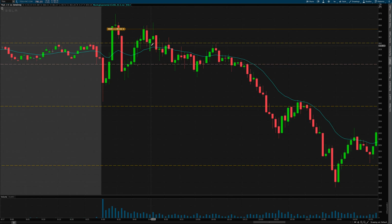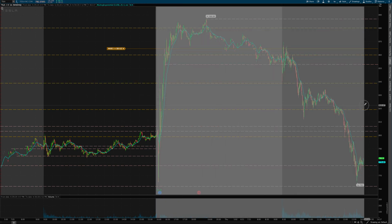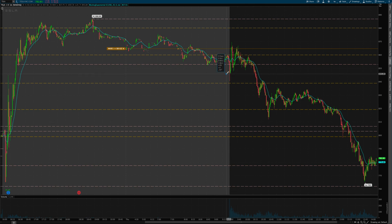So about here, I took a position looking for a breakout on the upside, just couldn't get it. Tried again, just couldn't get it, and ended up losing 250 bucks on that trade. So this is what happens when you trade by what you're thinking and what your emotions are, rather than trading on what you see. First of all, I shouldn't even have been trading in this area of choppiness.